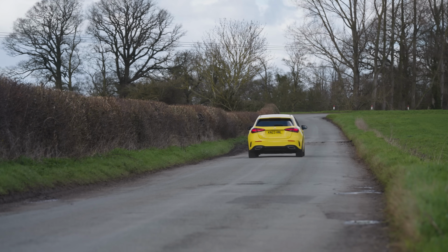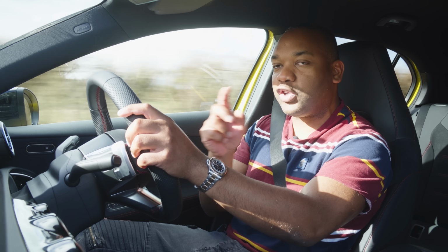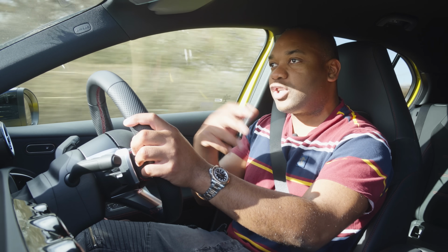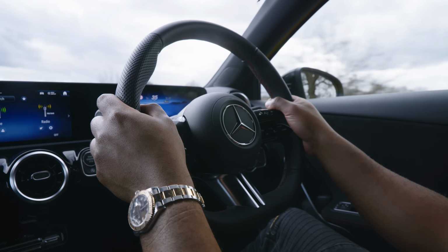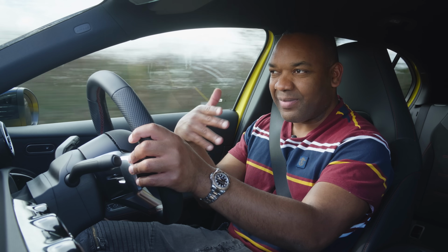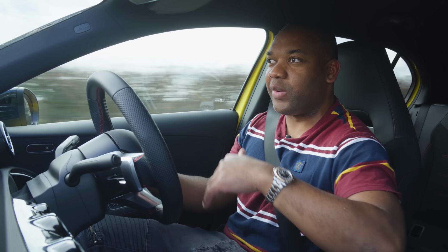To be fair, you can learn how to drive it in a way that reduces the amount of jerkiness, but you do notice it, particularly when you start driving the car for the first time. I feel like this isn't the smoothest Mercedes I've ever driven. You put your foot down and there's a little bit of delay before it accelerates. There's that kind of jerkiness at lower speeds.